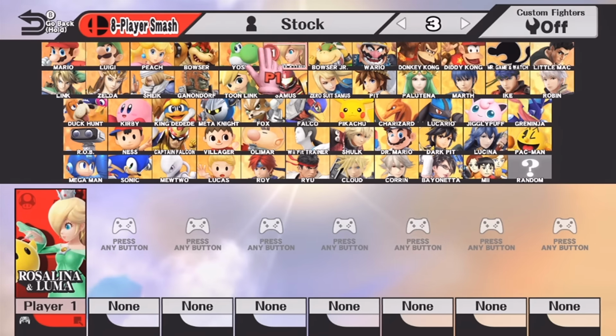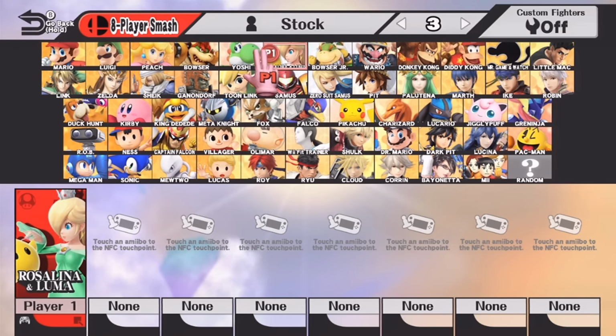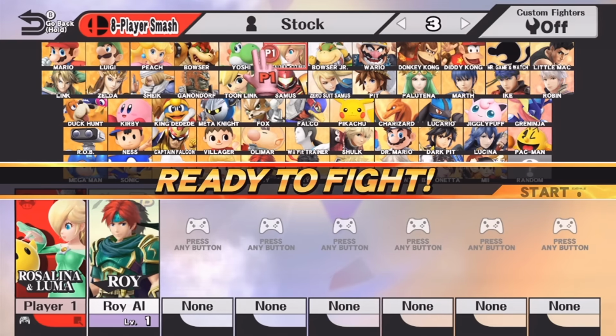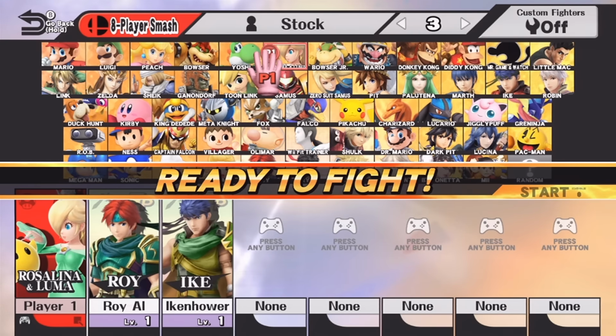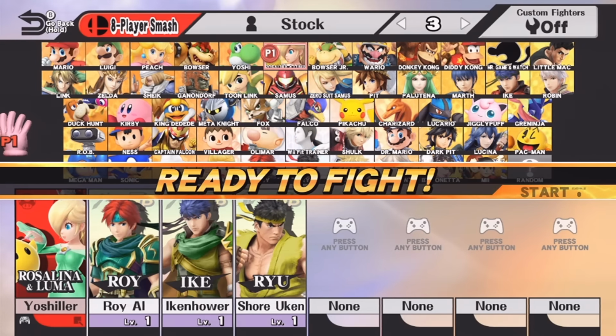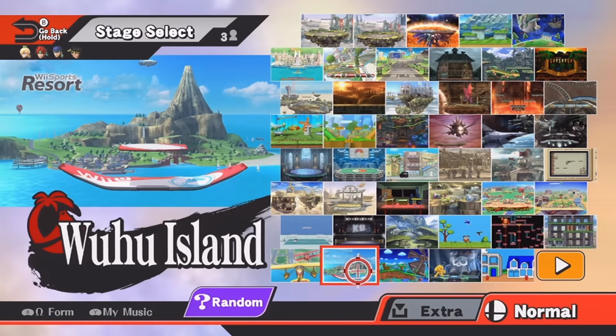Alright, so I'm going to start off as Rosalina. Usually when I play as my mains, I always start as Rosalina because ladies first. As for the amiibo that I should be tapping in, I'll tap them in this order. Roy, Ike. I said Ike, there we go. And Ryu, because I figured Roy was introduced in Super Smash Bros. Melee, Ike was introduced in Super Smash Bros. Brawl, and Ryu was introduced in Super Smash Bros. 4. So, Melee, Brawl, 4. Got it? Good. Okay, so, we're going to start off with a free-for-all.